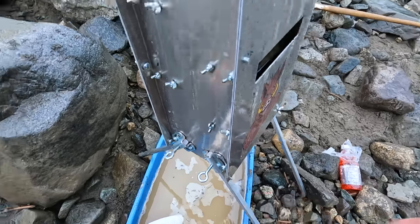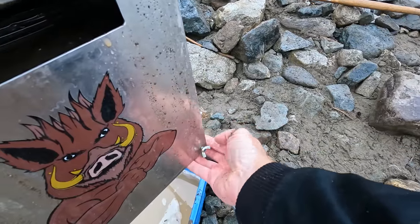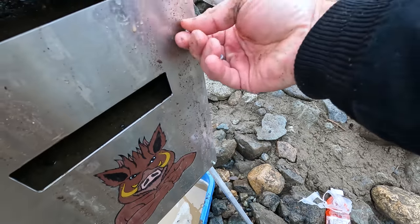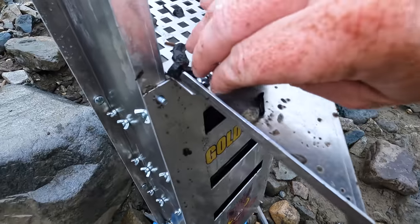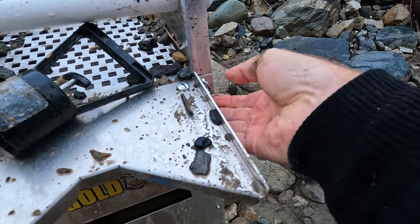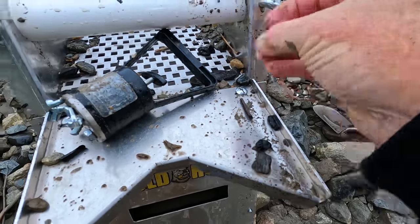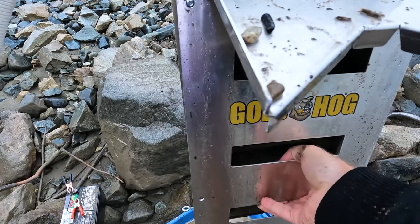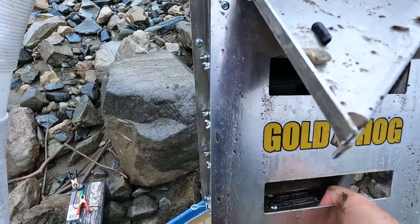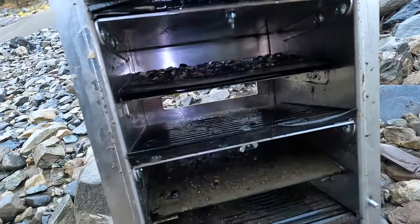They did change the design since the initial beta prototype. The studs are now permanently fastened, so you don't have to worry about the bolts falling out when you're taking off the wing nuts. And there we go, looking inside the machine.